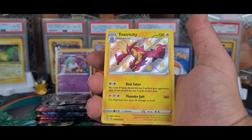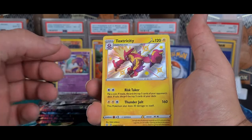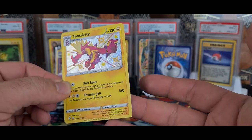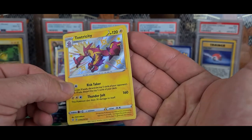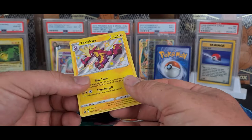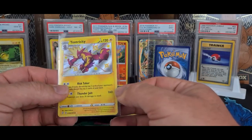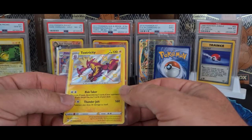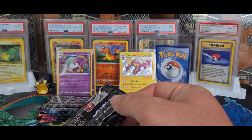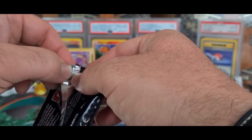Toxtricity. Shining. That's awesome. Now that is number 42 out of 122. But sadly, it does face the problem that most of them have. It has got quite bad silvering on the edge. I'm not exactly sure if you can see it. And we have a Yanmega. So, sadly, I do believe this to be a common problem amongst this set with the Shinings, at least with the first few print runs. This is one of the biggest problems, and sadly, it will prevent it from getting a PSA 10. So, with a lot of these being graded, I do highly suspect a surge of 9s.